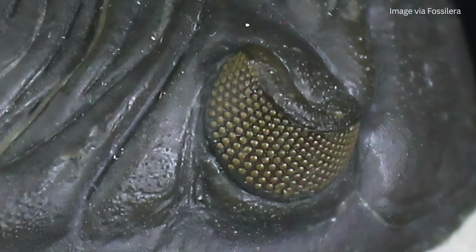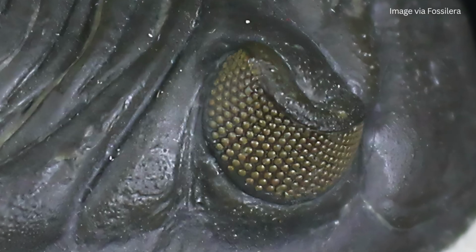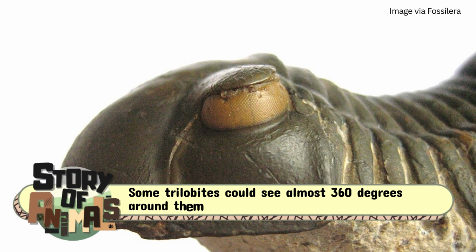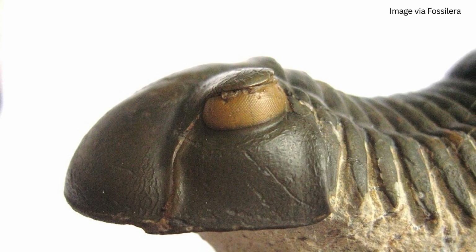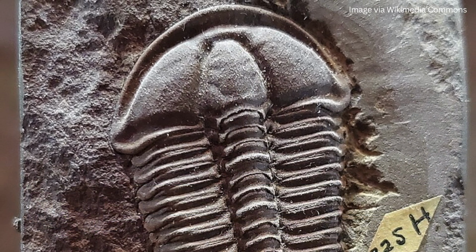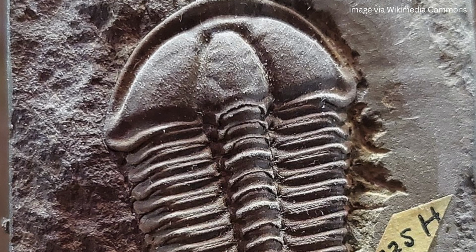These compound eyes were similar to those of modern insects, made up of dozens or even thousands of tiny lenses. Some trilobites could see almost 360 degrees around them. Handy if you're trying to spot predators sneaking up in a world filled with giant sea scorpions. Others had no eyes at all, living in pitch-black environments where sight was overrated and feelers were the way to go.